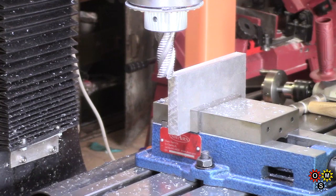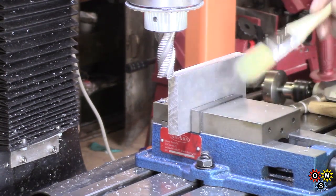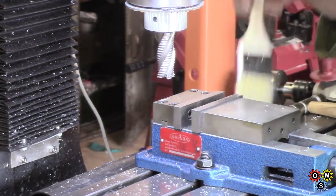This piece could do with being a little bit wider, actually, but it's very much down to what material I've got and making best use of it, because when material is limited in supply, you've got to use it the best you can.